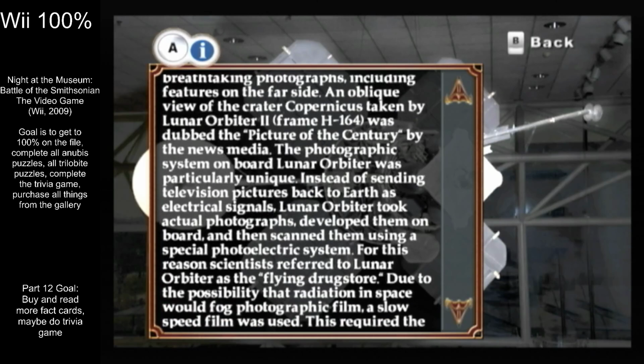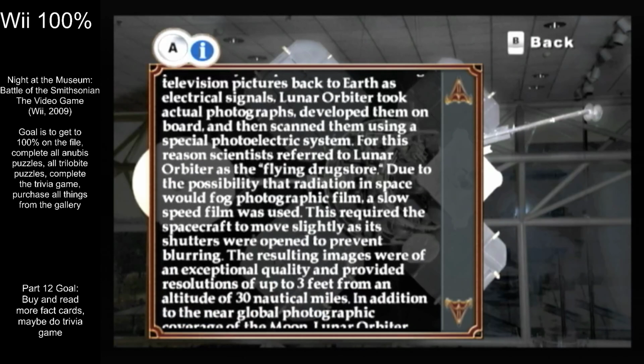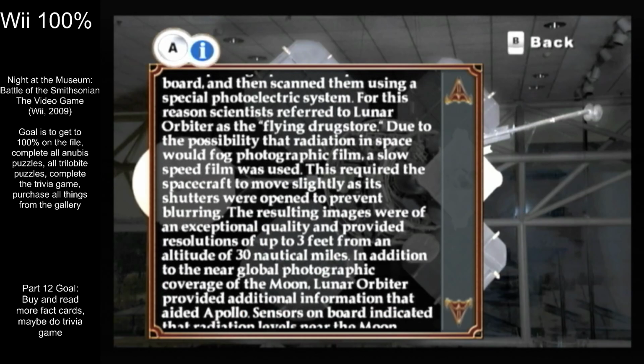The photographic system on board Lunar Orbiter was particularly unique. Instead of sending television pictures back to Earth as electrical signals, Lunar Orbiter took actual photographs, developed them on board, and then scanned them using a special photoelectric system. For this reason, scientists referred to the Lunar Orbiter as the flying drugstore, due to the possibility that radiation in space would fog photographic film.